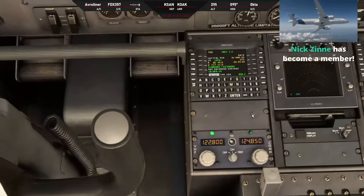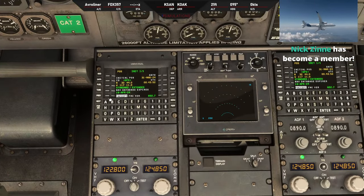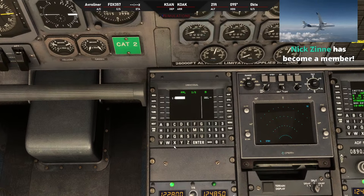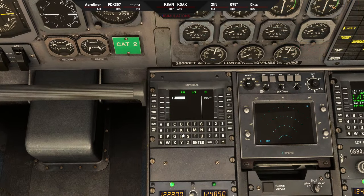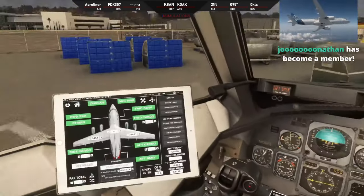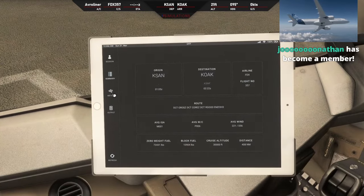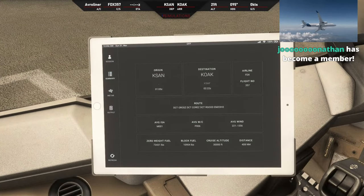All right, so let's do a quick INS situation here. I'm going to go ahead and accept that, and let's get right into our flight plan. First things first, let's load up San Diego. I'm going to hit enter, accept. And before we go any further, let's come over here and look at the OFP and take a quick look at the METAR. We'll refresh that.